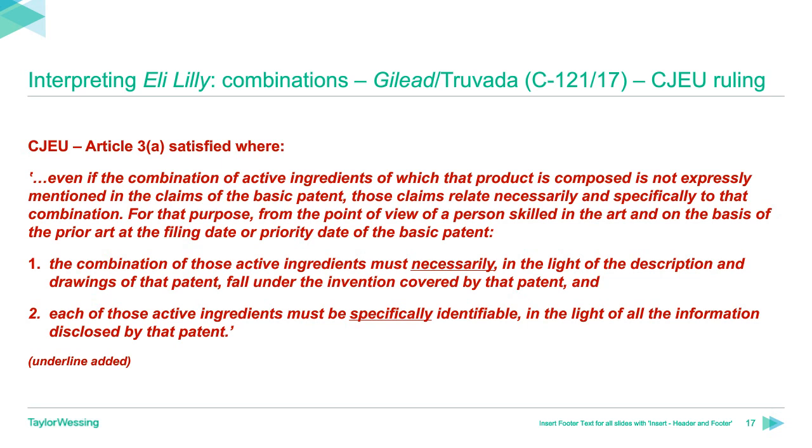However, the Truvada case does go some way to providing useful guidance on how to deal with the difficult issue of determining when a product is protected by a patent under Article 3(a), albeit in the limited context of combination claims. In practice, however, it is to be expected that disputes will only be shifted to the question what the person skilled in the art would have taken from the basic patent, necessarily and specifically identifiable on the basis of the prior art at the filing or priority date. It also cannot be excluded that there will be another referral raising the question whether and to what extent the inventive advance criterion has to be considered under Article 3(a) of the SPC regulation.